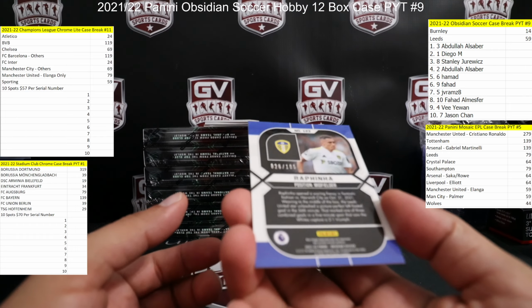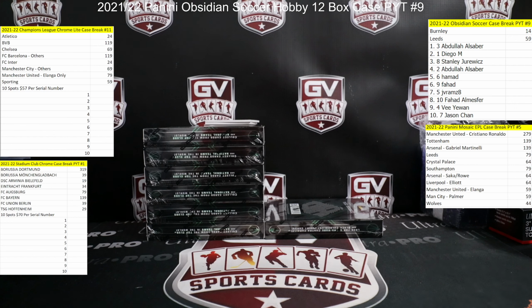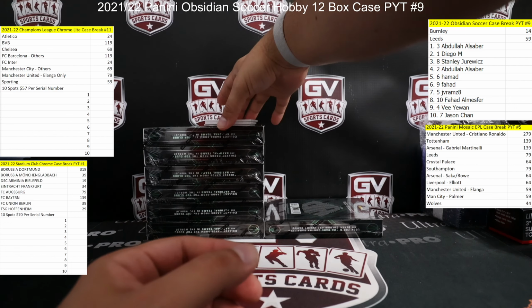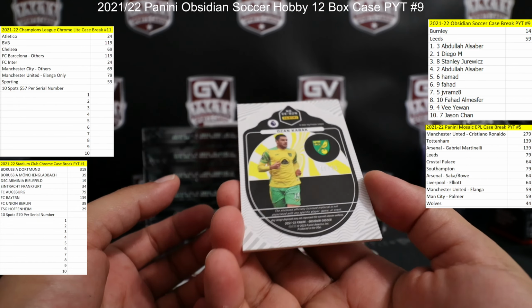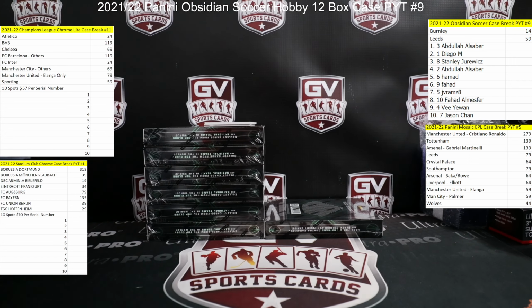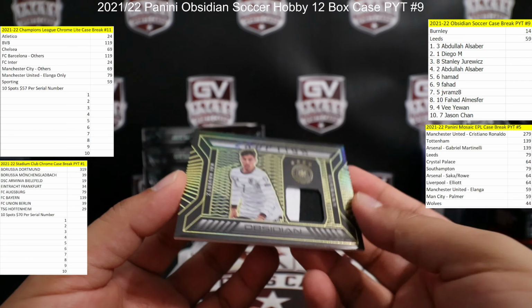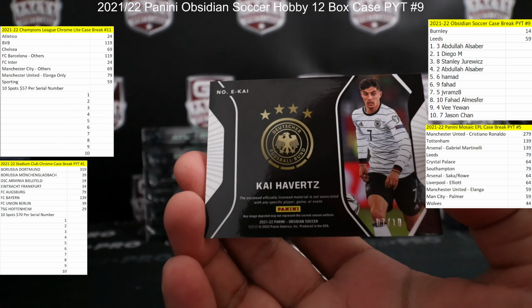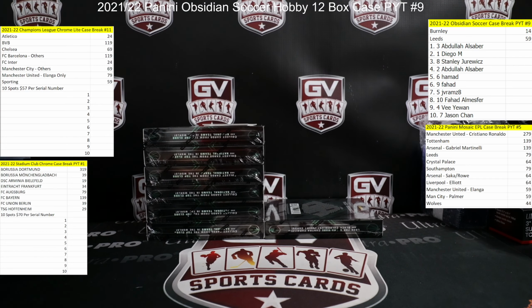Next up, we got Rafinha, 26 of 105. Leeds. Sixth spot is Fahad. Jerseys, Ozan Kabak for Norwich, 11 of 25. Luther. Two color. Germany, Kai Havertz, 7 of 10 on the gold. That was Lombardi.